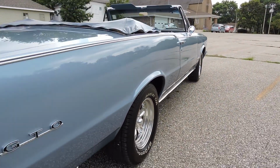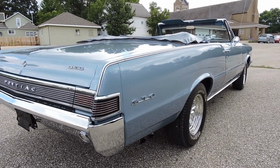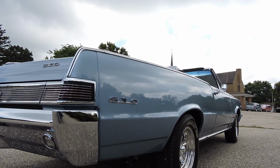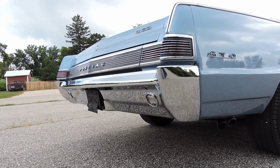As we look up and down the side, nice straight car. Paint is, I'm guessing, 10, 15 years old. That's why we have some chips and some little stuff like that. But all in all, this is a car I'd be proud to take to any local car show. As far as our back bumper, the chrome on that is in excellent shape.